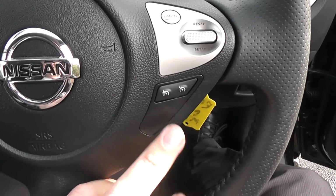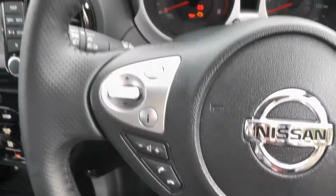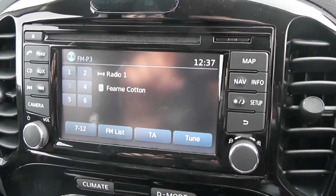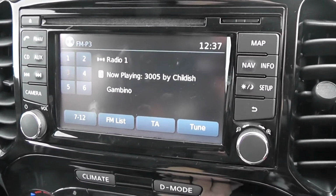It has controls for the speed limiter and cruise control there on the right, and for the audio system on the left. Now the audio system itself is here in the centre. It's the next generation Nissan Connect version 2. Now this gives you an FM AM tuner with a single CD player.